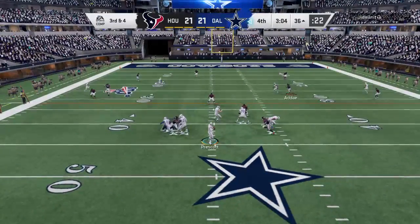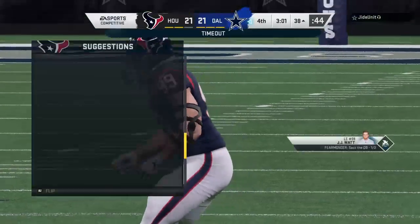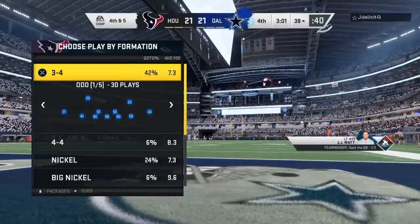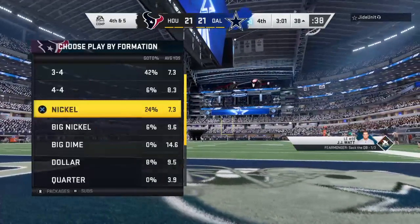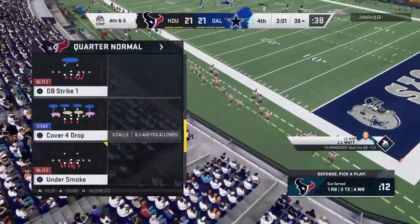3rd and 4. Now Prescott under pressure, and he will go down. Sacked back at the 38. Now the Texans will burn the first of their timeouts. That'll leave them with 2 remaining. We'll be back after this.